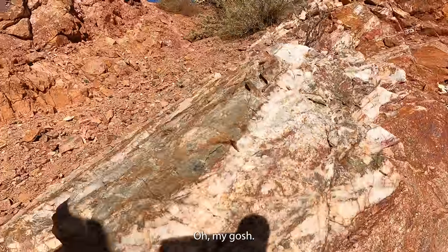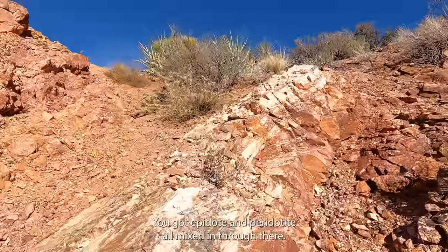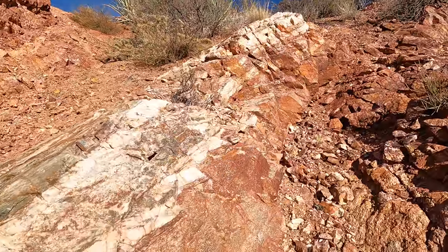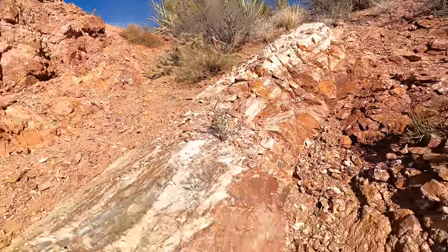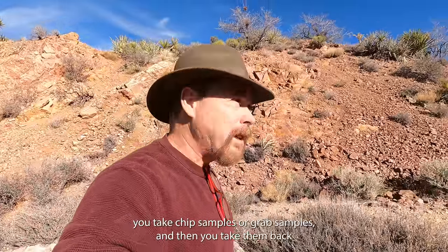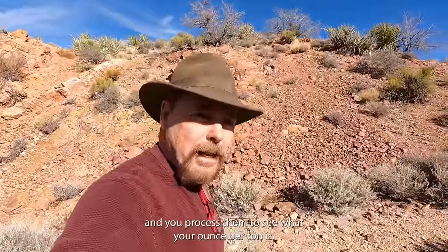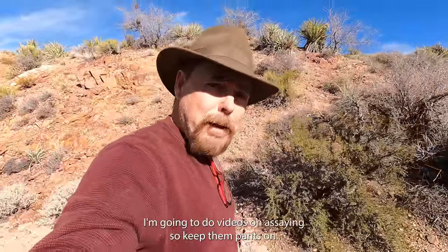Oh my gosh. Look at that. You got epidote and peridotite all mixed in through there. Oh, that's so sweet looking. See the limonite staining in it? And that's what you're looking for when you're out prospecting. You take chip samples or grab samples, and then you take them back and you process them to see what your ounce per ton is. I'm gonna do videos on assaying, so keep them pants on.